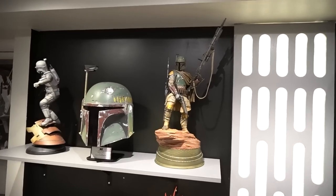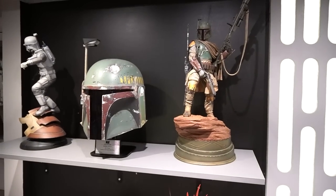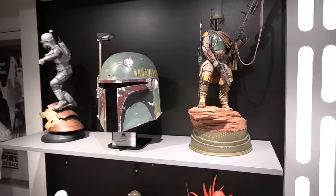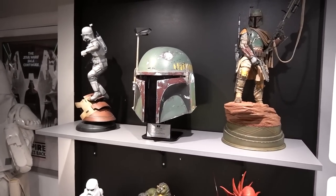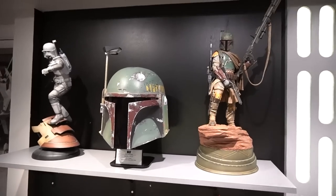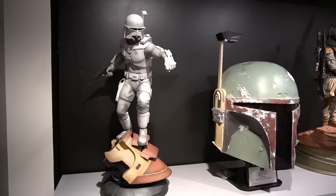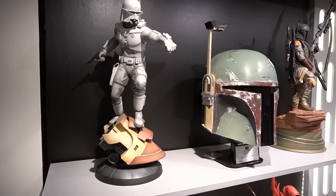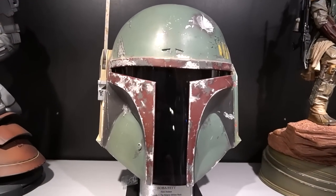More Boba Fett. Mythos Boba Fett. I'm not a huge statue collector. I've had a bunch, but I ended up getting rid of a lot of them. I don't know. There's only certain ones that I absolutely have to have. And so, Boba Fett RS helmet.